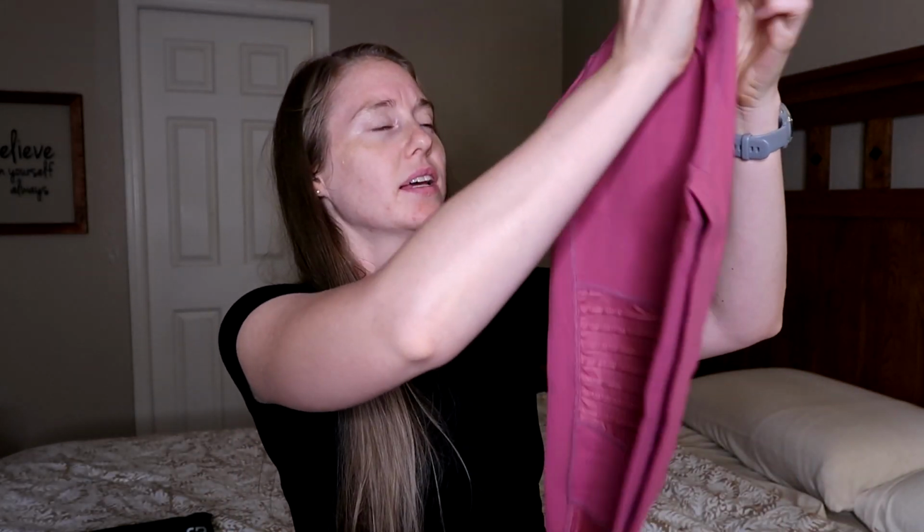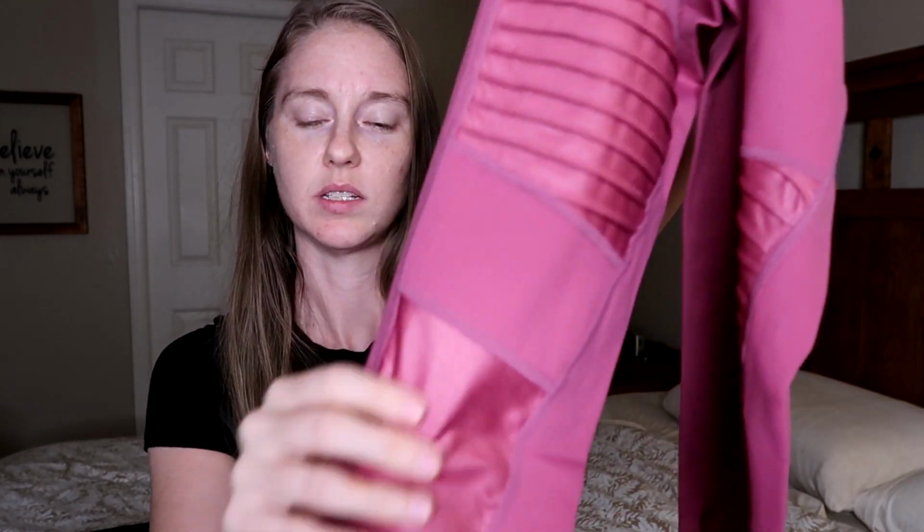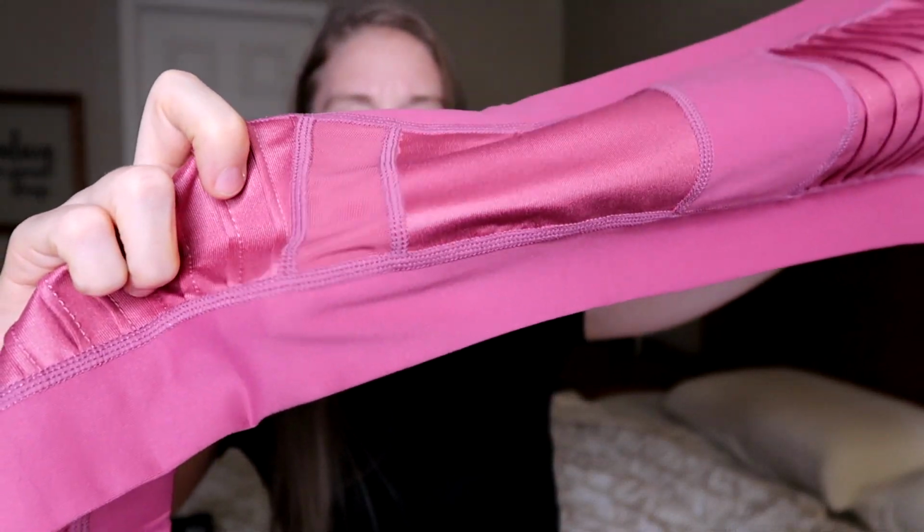Next, we got a pair of mauve pink leggings, and it looks like it's the same style, so you might even be able to see it better on the pink, but it's got this detailing and texturing all the way down, and the middle part here is kind of meshy.